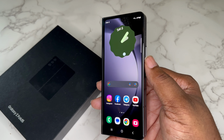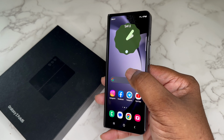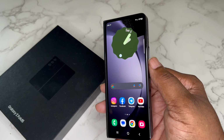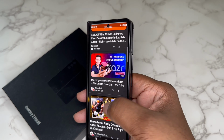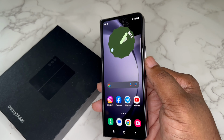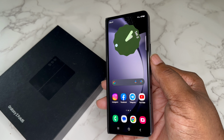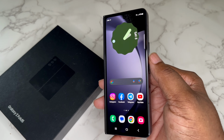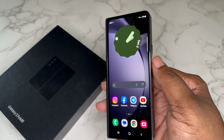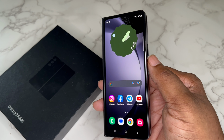Me, myself, I look at the outside display on foldables as a convenience. It's basically a convenient screen for you to do what you've got to do without opening up the foldable. The meat and potatoes, the reason that you spent $1,500, $1,600, $1,700, $1,800 on a foldable, is on the inside. So it's all in preference and what you like.